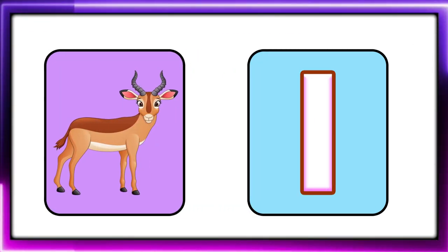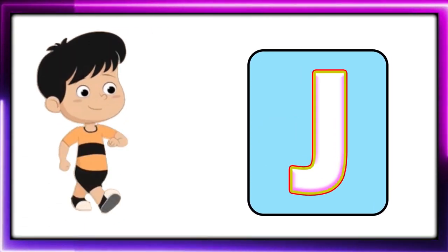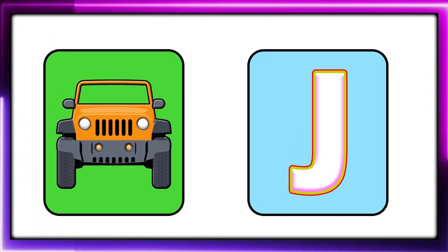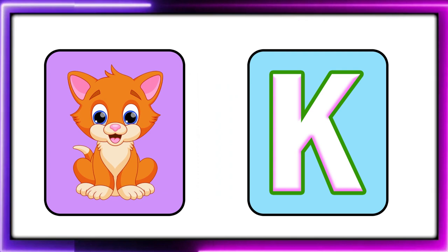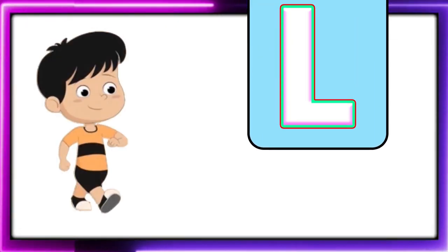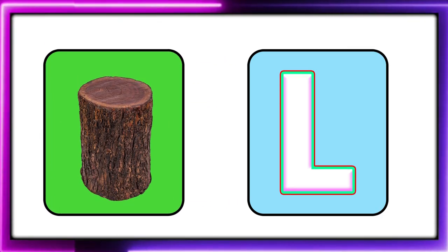I for impala. I for ice plant. J. J for jambolan. J for jeep. K. K for kitten. K for koala. L. L for lion. L for log.